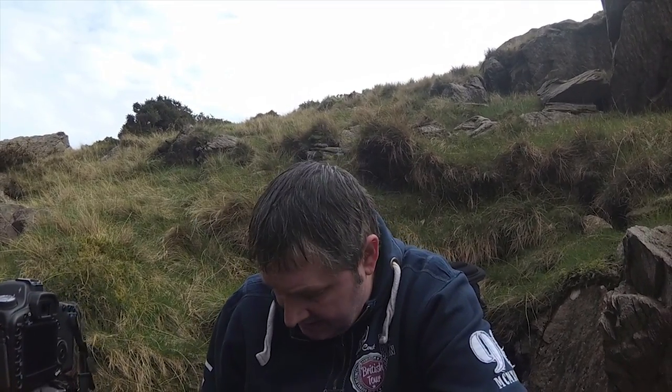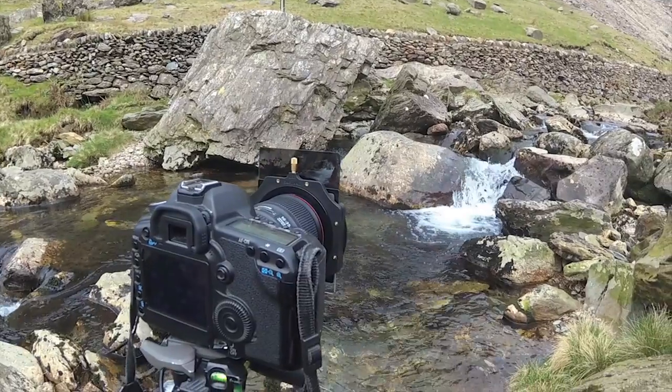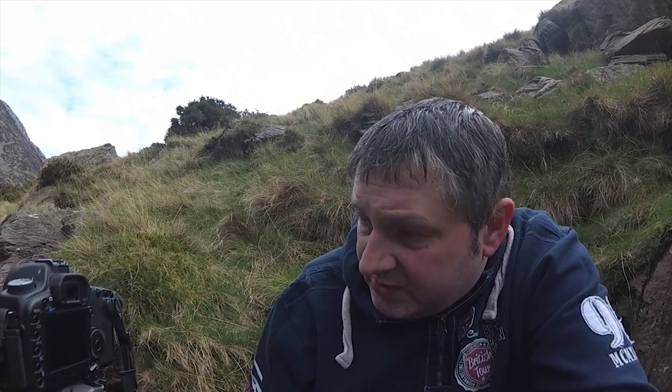With this shot I've got an ISO 100, f11 and a 20 second exposure. I've used the 10 stop and a 0.9 stop grad just to darken the top edge of the sky over there. Right, this one I started with a 20 second, I've taken it up to 30. That should do the job for me.